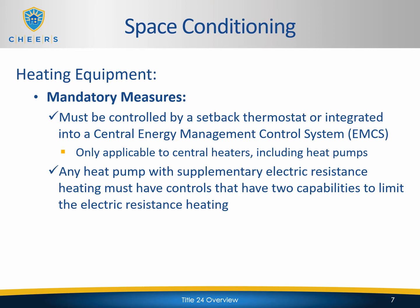Any heat pump with supplementary electric resistance heating must have controls that have two capabilities to limit the electric resistance heating. So if you've ever seen a heat pump, you'll see a switch that most of the time says heat and then emergency heat. Most of the time the emergency heat turns on electric coils to provide additional heat to the house. So that is not allowed by Title 24. If they do have it, they have to have basically a switch that limits the use of that electric resistance heating.